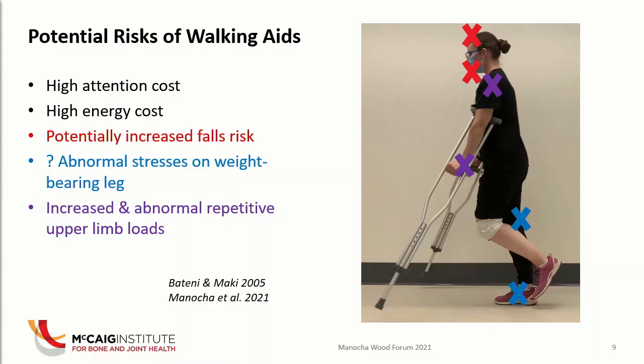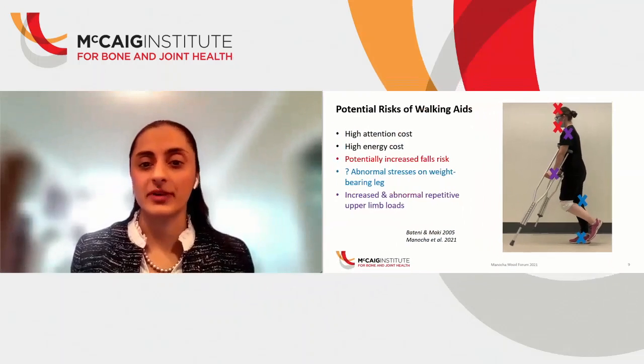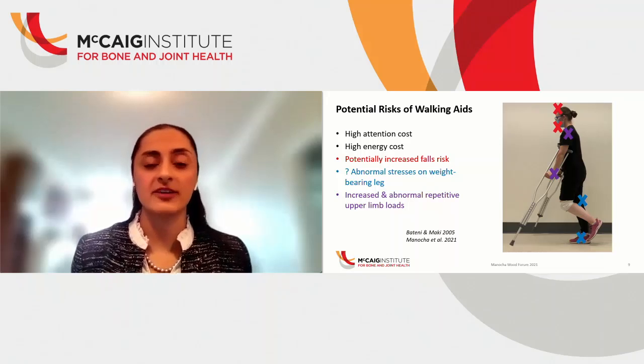So we have to step back and remember that people who are using walking aids already have some form of mobility impairment. And if we add on any of these other issues, this can really affect the rest of their body. So it can worsen their function, their quality of life, and their independence.